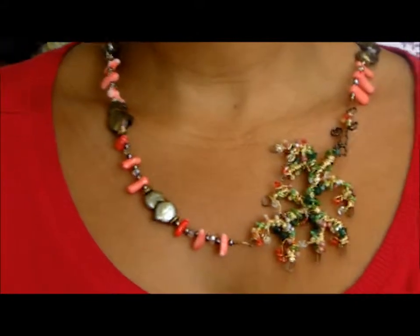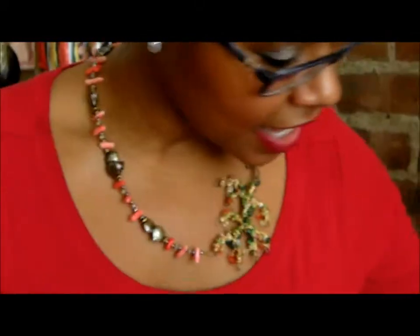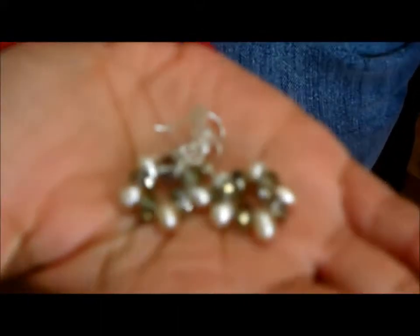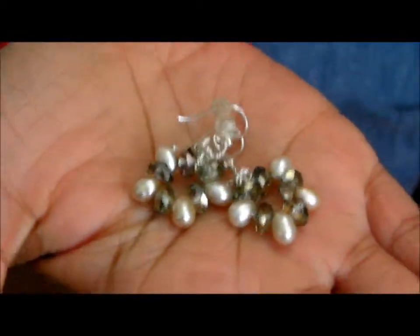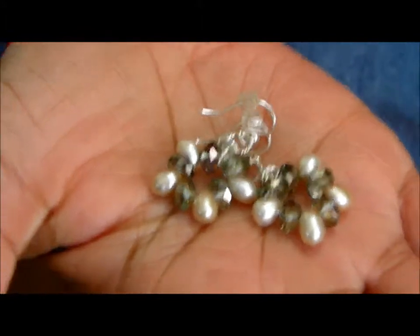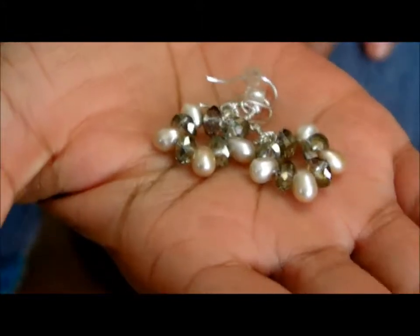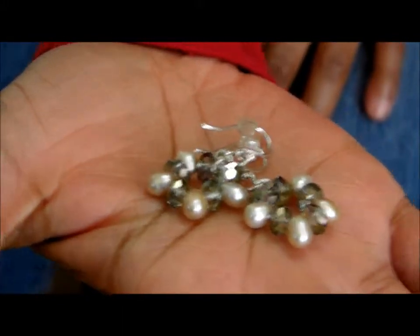Can you show us some of the earrings as well? Oh, sure. So let's see. These are a favorite. I made these while I was in Hawaii as well. Please lean your hand down a little bit more so I can get a good look at those. I love pearls. I'm like a trained animal. I do. I love pearls. So they always find their way into my jewelry some way, somehow.